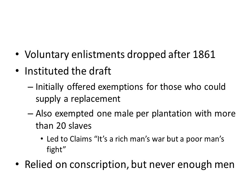Now, within the South also, voluntary enlistments are going to drop after 1861, and they're going to go ahead and also institute a draft. Initially, they're going to go ahead and offer exemptions for those who could supply a replacement, and they also exempted one male per plantation with more than 20 slaves. And that's going to lead to claims that it was a rich man's war and a poor man's fight. But the South is going to ultimately rely on conscription, but still never have enough men.